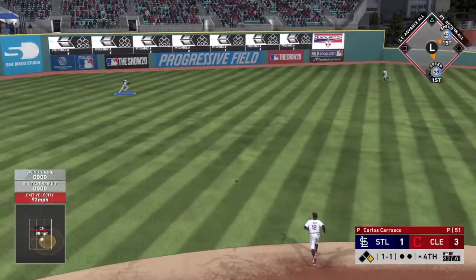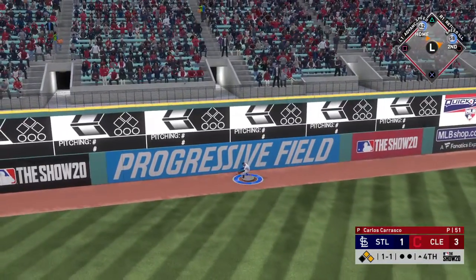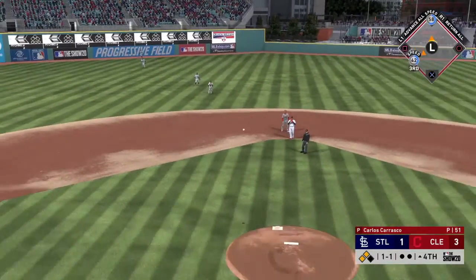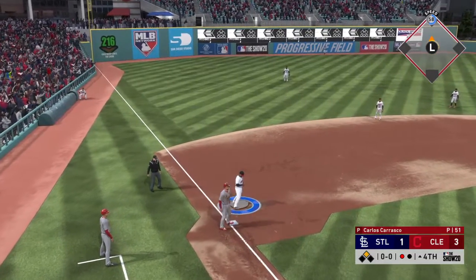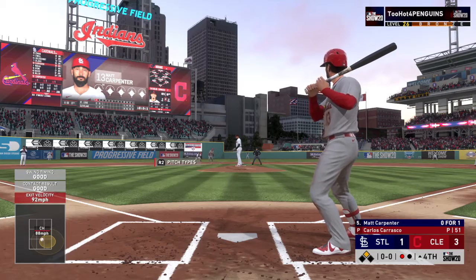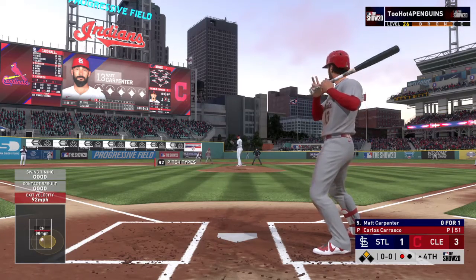Now a ball lined toward the gap in left center. Now a dive, but he can't get there, and this is going to be trouble out there in left center. Goldschmidt ignores his coach. He's chugging for home. The big turn costs him as he is out trying to get back to third. The third baseman, number 13, Matt Carpenter.